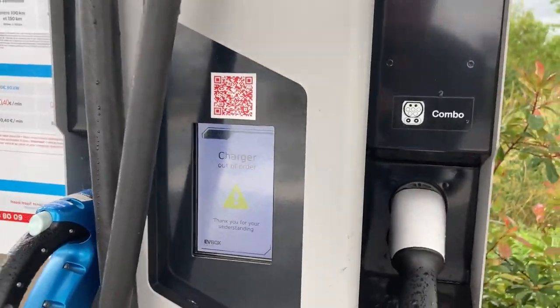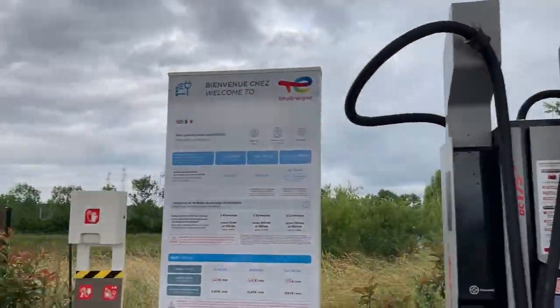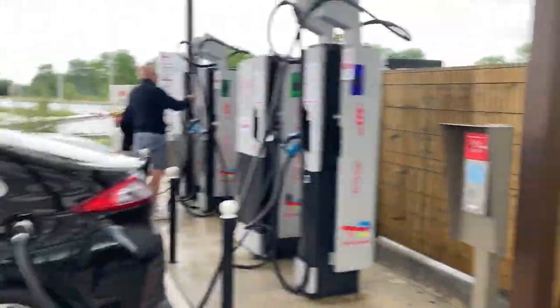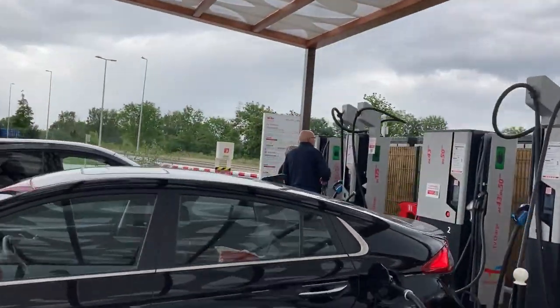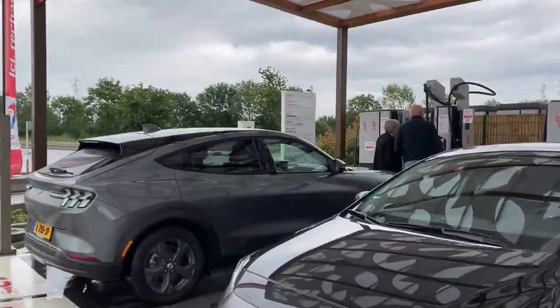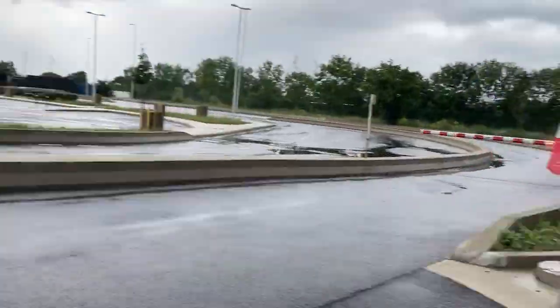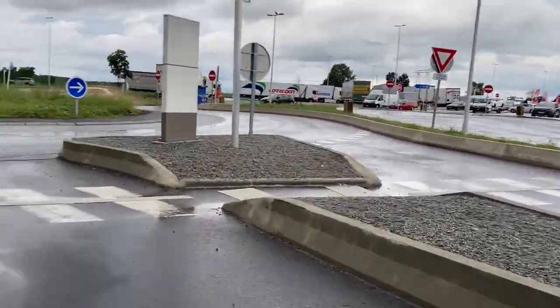So the truth is that this high power charger is out of order. This one is also out of order. Ours is working. 60 kilowatt speed, and the Mustang is gonna try the other one. Let's see. Let me show you the station.